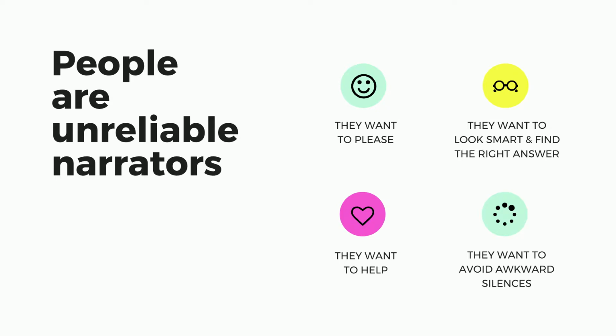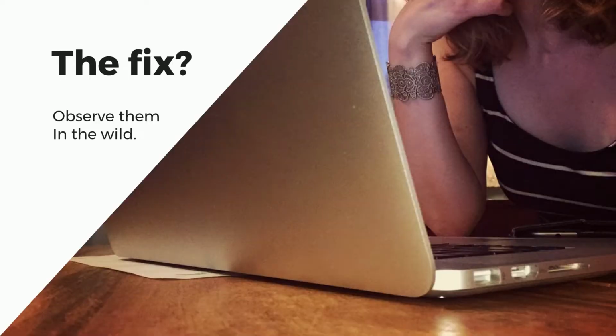They want to look smart. They want to give you the right answer. They want to help. User testing is kind of a weird situation with a lot of people looking at you. They just want things to be a little less awkward. Especially if you're in Minnesota. Yeah, precisely. So what people say is just less trustworthy than what they do.